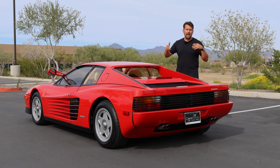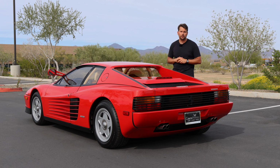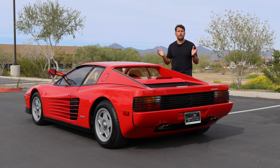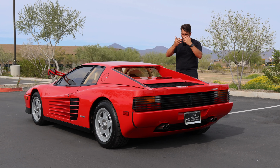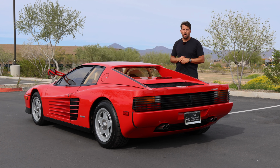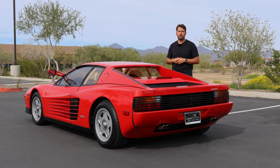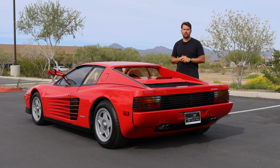So there you have it. That is a quick look at this rare Monospecchio 1986 Ferrari Testarossa, which is also for sale, by the way. So if you're interested in purchasing this exact car, head to Bring a Trailer Auctions as offered from Casio Motors, and you can win this very original example with less than 6,000 kilometers or about 3,500 miles US.